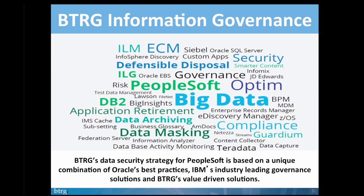We're really focused on data growth and data security trends because they're where we see a lot of cost and a lot of opportunity for benefit to our clients. And so, we base our strategies for PeopleSoft on Oracle best practices that we know from working on that product for 20 years, with IBM's really industry-leading information governance solutions and our solutions on top that really drive the value and speed the time to value.